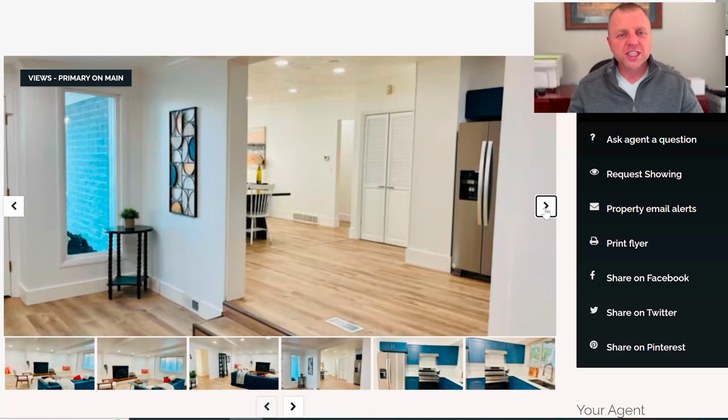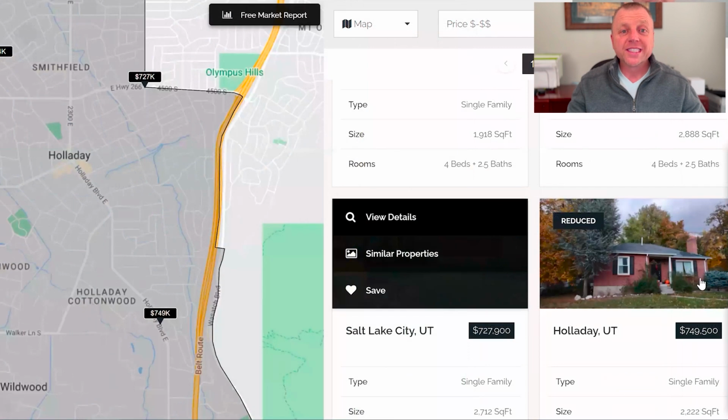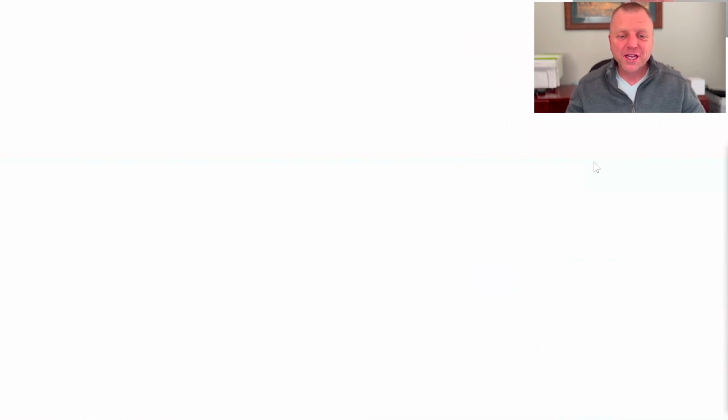Yes, there are some of those around, but a lot of these homes do get remodeled. They've updated the kitchen with new cabinets, there's a quartz countertop, and that's something that you'll see a lot of in the Holladay area. So if we look at the fourth least expensive home, we're at $749,500.